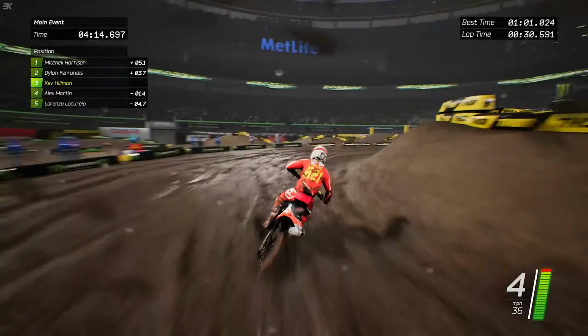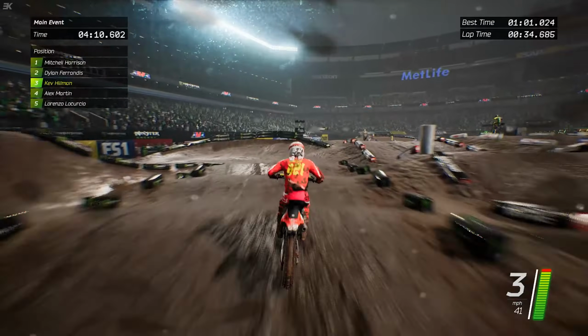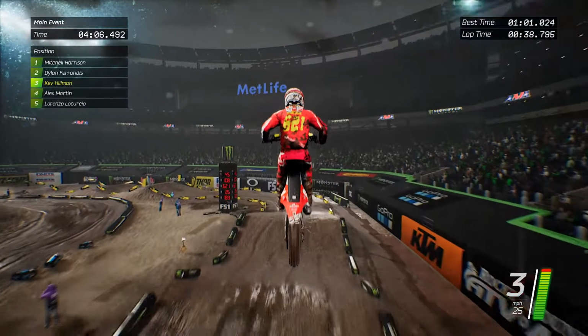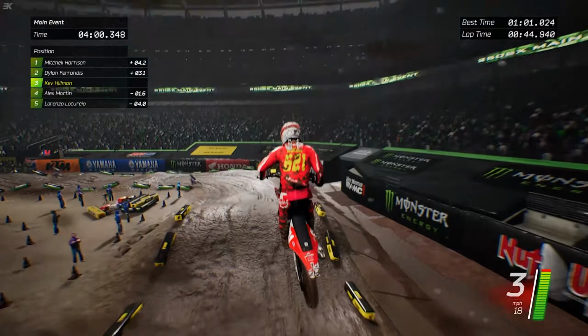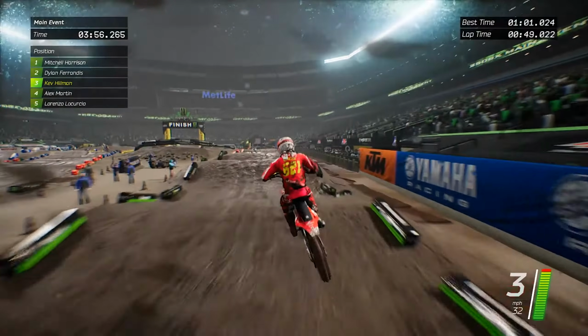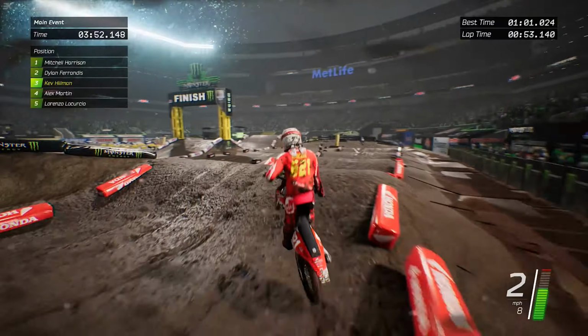That's better over that whip section, and then through the right-hander, drifting it. Maybe he's got to go flat out into that jump as he's got no momentum to make that into a triple. And again, killing his momentum, he's 3.1 behind Fernandez when it looked like he was catching them on the previous lap. He goes into the blocks.